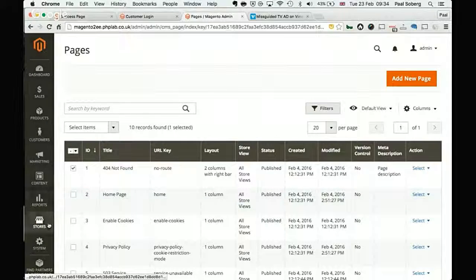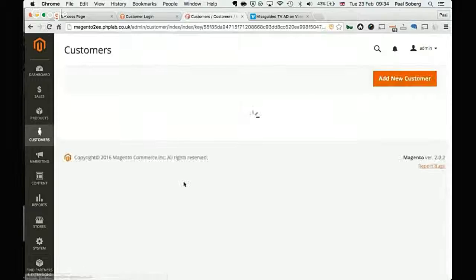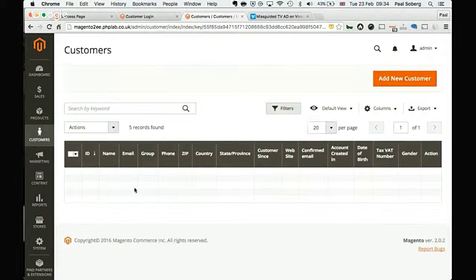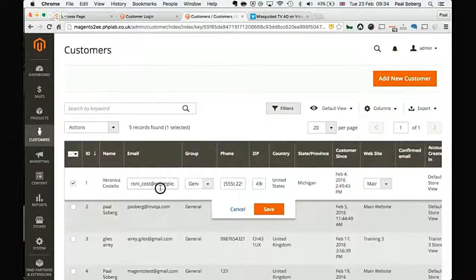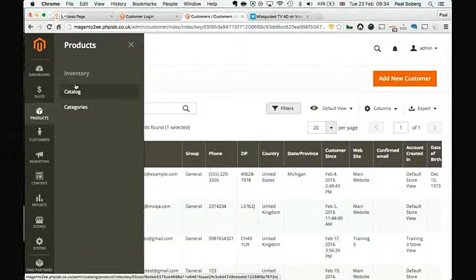Same goes for the customers. So for example, if the customer calls up and you want to update the email, you can just click into it and update it and save it. That's how easy it is. So that's a big improvement, I feel.